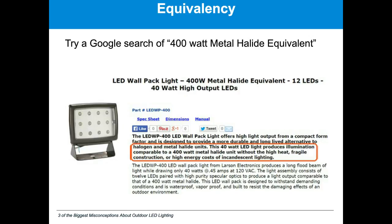We'll start with an HID source versus an LED source, just to make sure that you know what you're getting. For example, if I do a Google search on 400 watt metal halide equivalent, what comes up is a 40 watt Wallpack. So I've got some skeptics on the call. I hope I do. I really hope I do, because if anybody thinks that this 12 LED 40 watt Wallpack is a real 400 watt metal halide equivalent, you're probably going to be really disappointed.